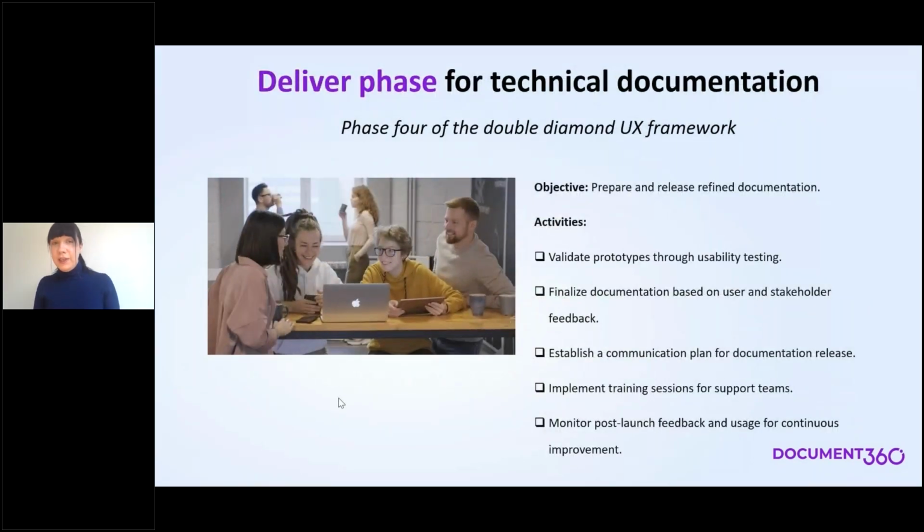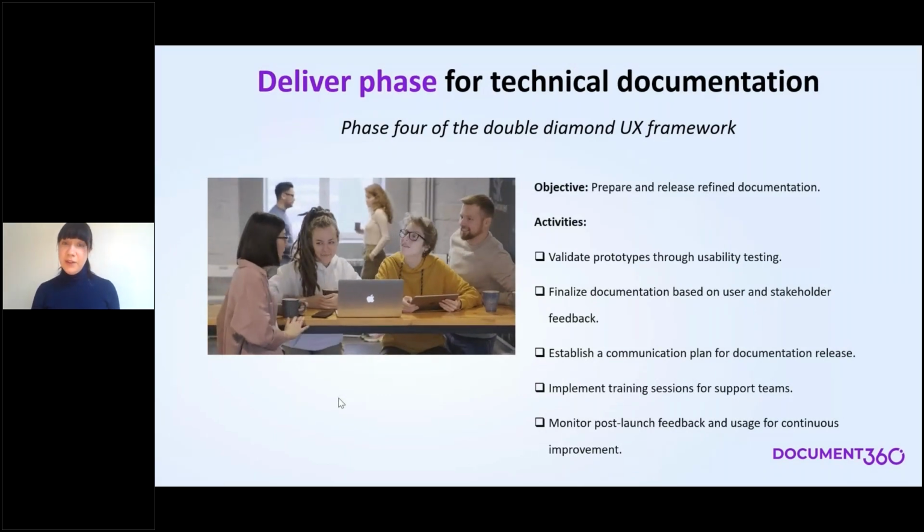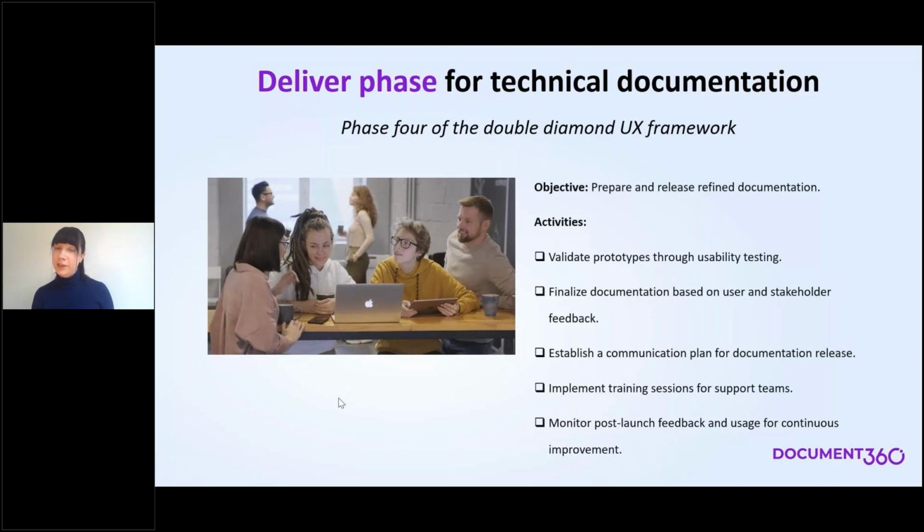And the final phase is the delivery phase. So at this phase, you want to validate your prototypes, or you have already validated your prototypes with real users, and you've gathered these insights and you've also iterated on them. So you've made changes to your documentation based on the insights, based on inputs and opinions of actual end users and people who work closely with your users, so customer support, or people who have a good knowledge of your product, like product managers, owners, who can really help you answer what you should be showing and when.